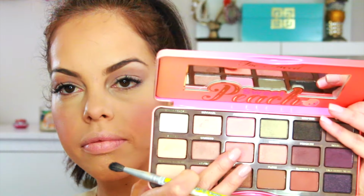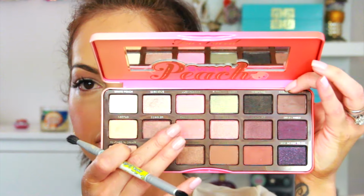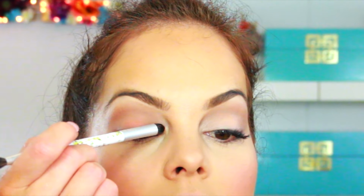The next color that I'm going to be using is the color Summer Yum. I'm using that same brush and I'm just making sure everything is blended. I'm going to do circular motions and I'm going to keep on adding a little bit more layers to add more depth. So I'll do it a couple times. Then I'm going to use the color Candied Peach and I'm going to apply this all over my lid.